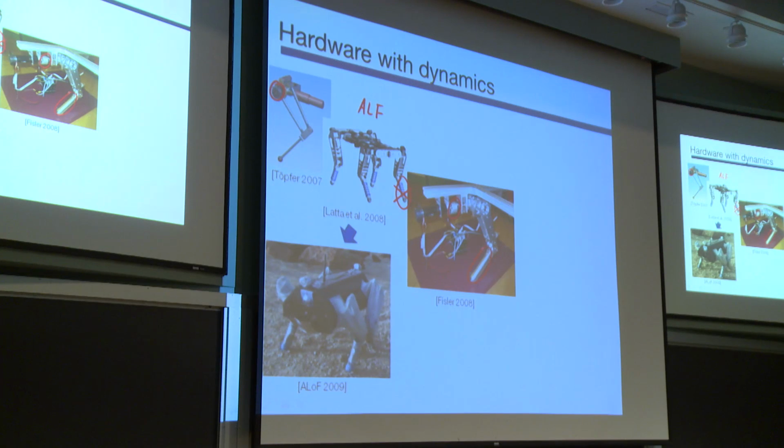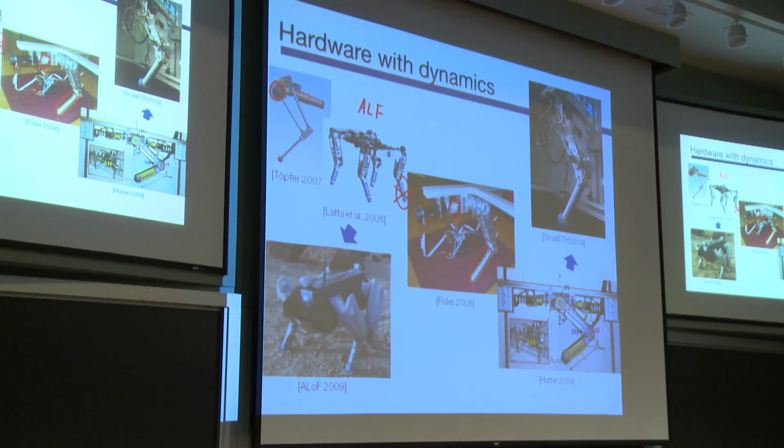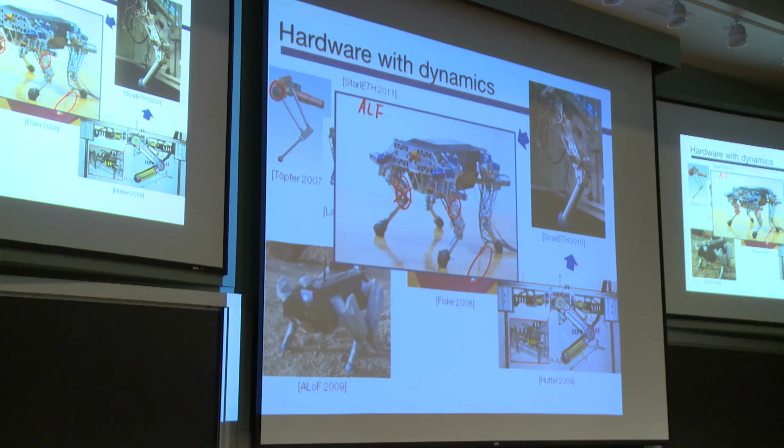We tried a new approach. Now we have steel springs here. There's another spring hidden in the shank. That went slightly better. Updated version of this, and then this was kind of the 6th prototype of a single leg that went into Starlet, not ALF, our latest quadruped.